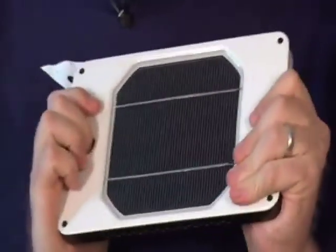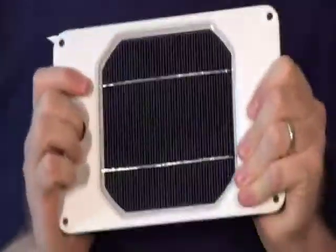Hi, I'm Will. I'm Norm. Norm, what do you think this is? That looks like some type of solar radiation shield. I don't know what a solar radiation shield does.